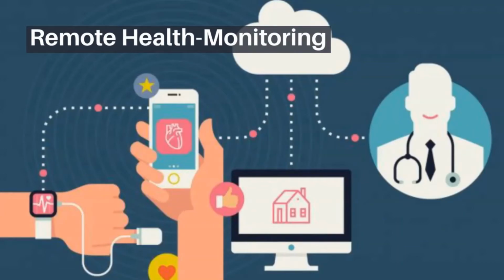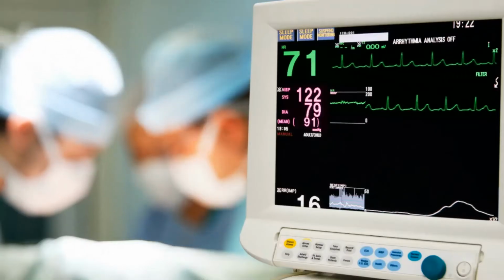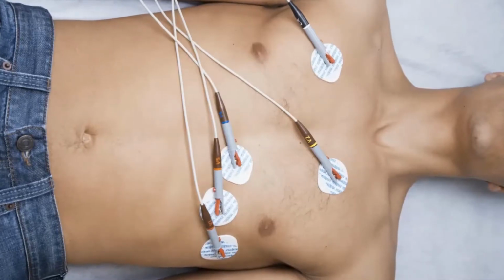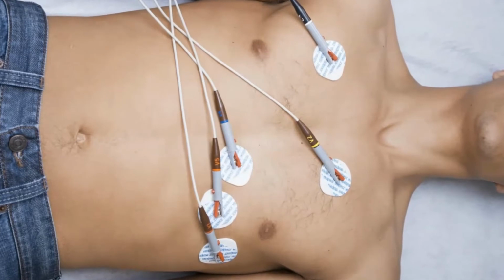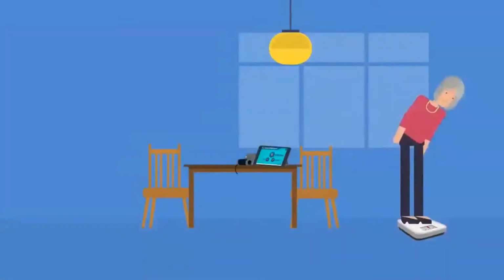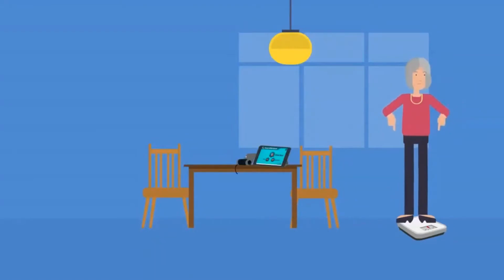Remote health monitoring. Most health monitoring devices to date have used biometric sensors to read vital signs, such as heart rate monitors. Generally, these wearable devices are attached to the skin surface, but thanks to advances in computer vision, relatively inexpensive devices are now able to gauge health from afar.